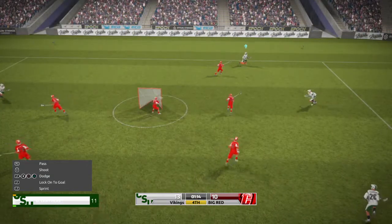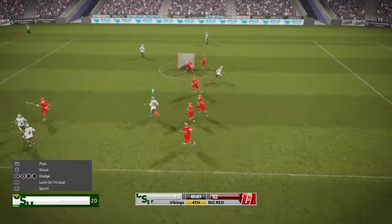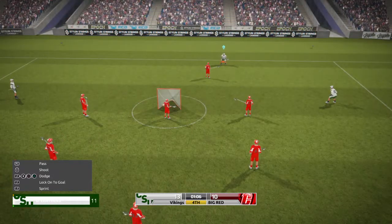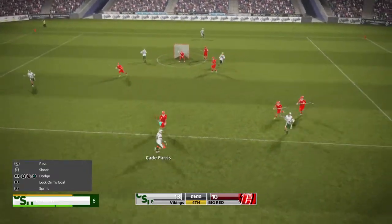We get it to Neufeld in front, who tries to get another long stick goal. Because really, they're going to have to start throwing double teams at us. I'm going to stay aggressive, just because if they are double teaming, there is an open shot to be had somewhere.